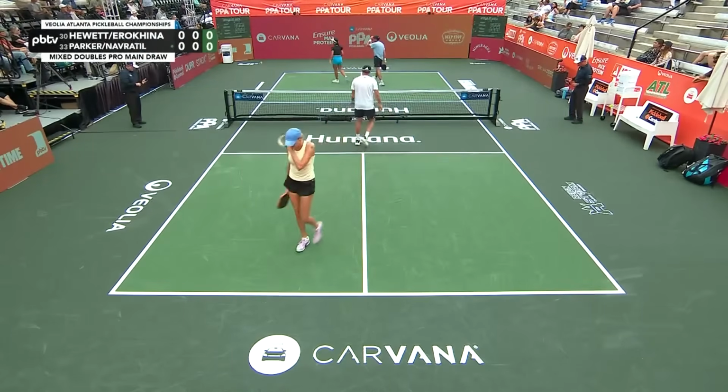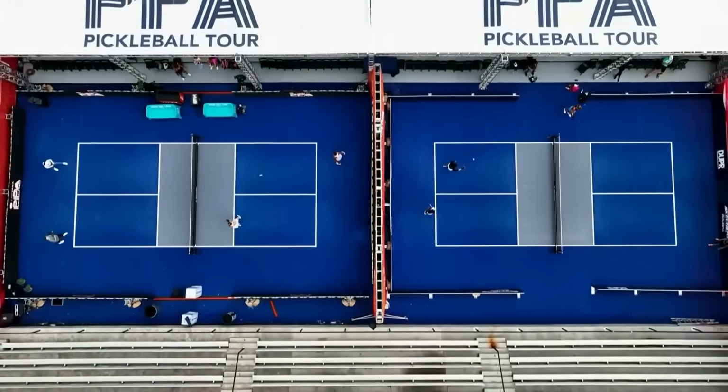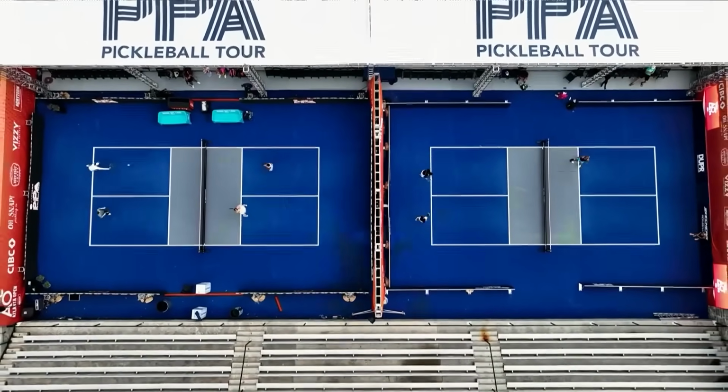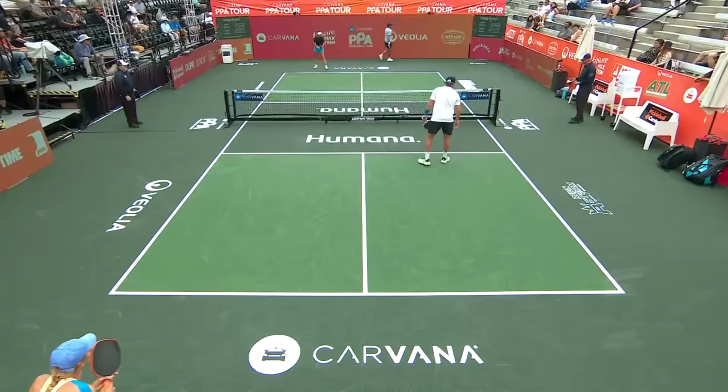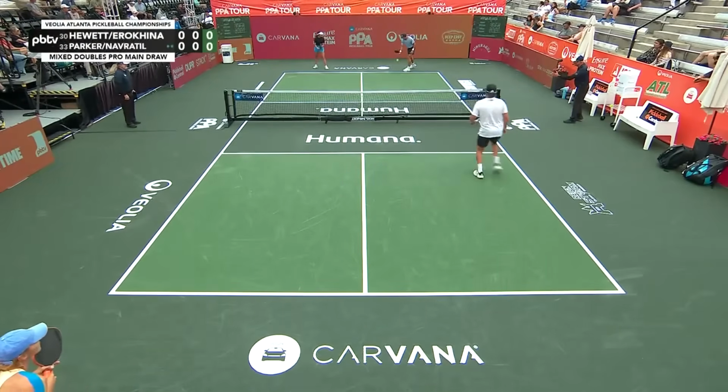Second serve. Cross body. Yeah, really nice from Rafa Hewett. That one did not bounce up very high, and he still was able to create some offense on Zane Navratil. Very nice from Rafa Hewett. 0-0-2.